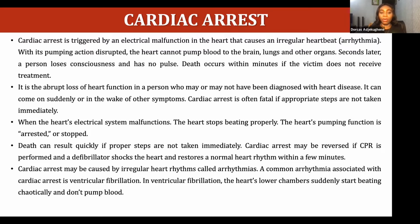Now, cardiac arrest may be caused by irregular heart rhythms called arrhythmias. A common arrhythmia associated with cardiac arrest is ventricular fibrillation. Now, the heart's lower chamber suddenly starts beating chaotically and doesn't pump blood. That's what happens when it comes to ventricular fibrillation. But in general, let's not break it down so that we don't get confused. In general, cardiac arrest happens when the heart does not get the proper electric signal that ought to tell the plumbing system to pump blood.